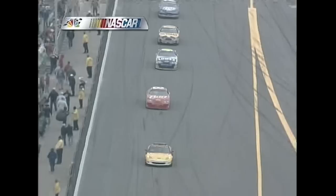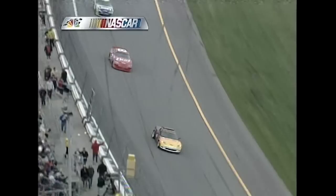Of course, this is Brett Bodine, the normal pace car driver. Are you saying Jay Leno's not normal? No, the fellow who drives the pace car usually, each and every race. The regular pace car driver. Yes.